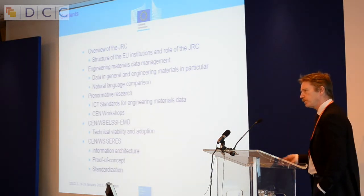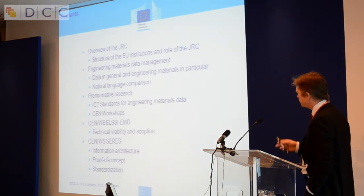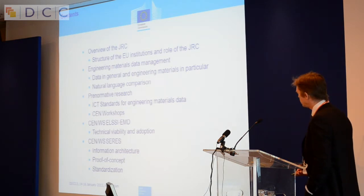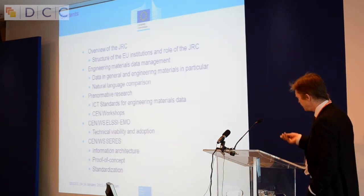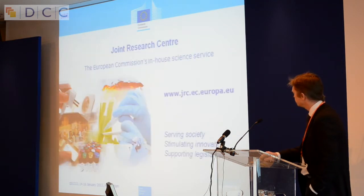Some things it has in common with life sciences, some things it doesn't. But there should be resonance as far as some of the common issues is concerned. Then the prenormative research, which is really the focus of the presentation, and two projects that we've performed in the past, and the last one's ongoing, about developing standards compliant data formats.